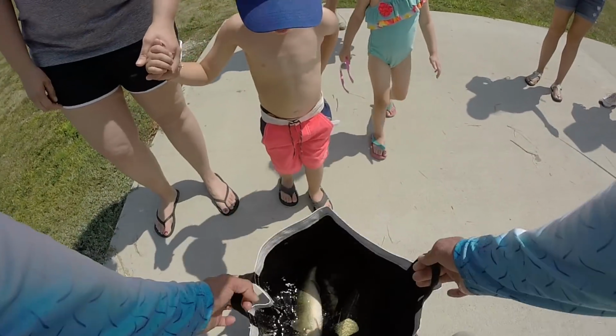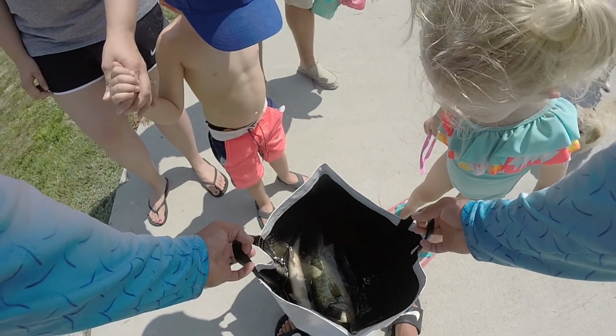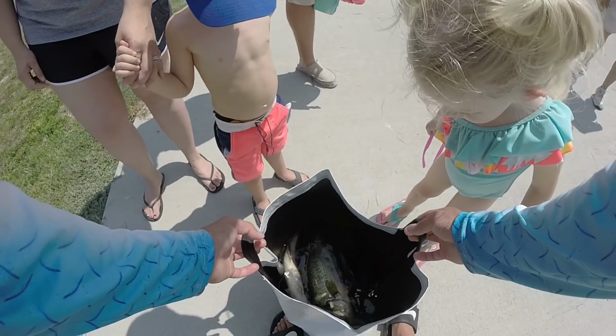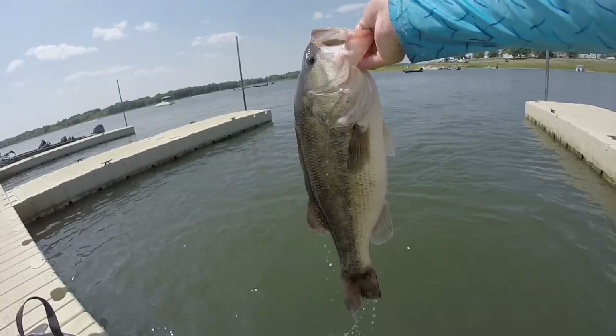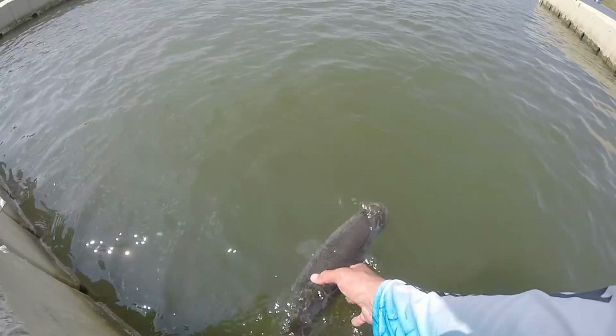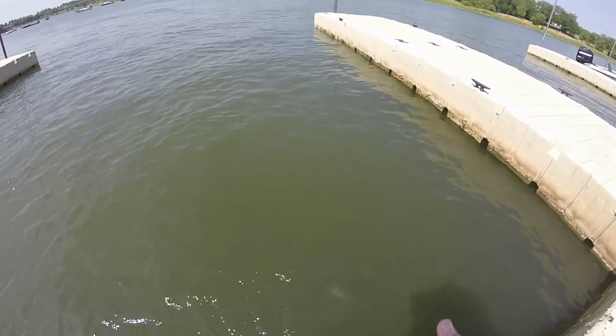Have you seen a big bass before? I don't think so. Wow. You want to touch him? No. Okay. Can I touch him, bud? No. Okay, all right, thanks. That is a pig right there. It's 5.18. See you, big mama. There she goes. Catch her next time.